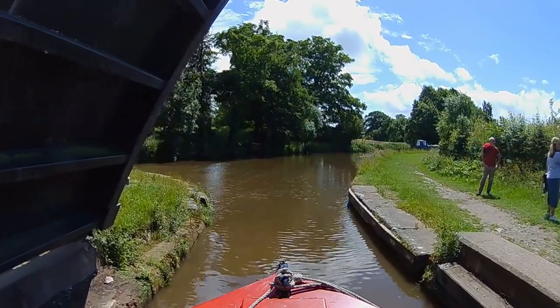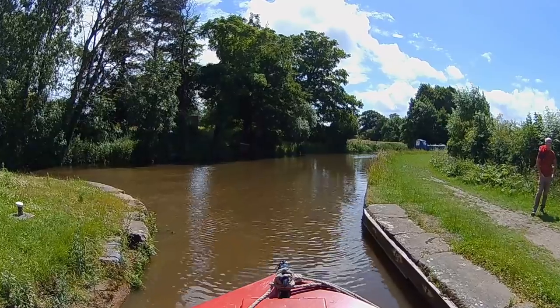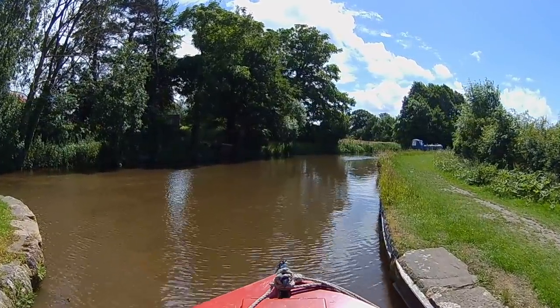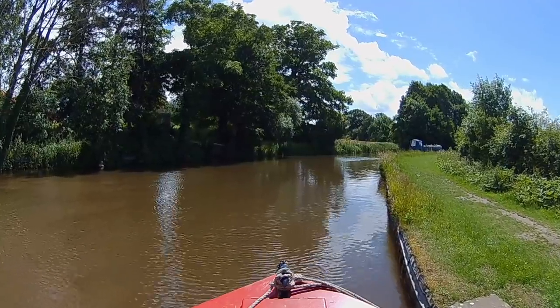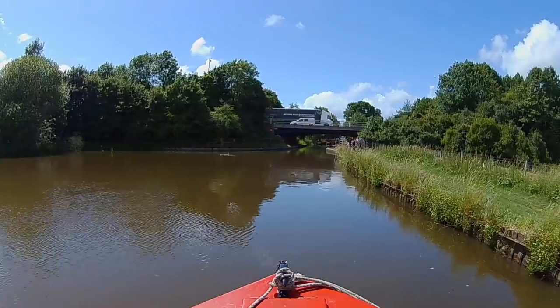The original Whitchurch arm, to the left of the screen here, used to run three quarters of a mile, that's about 1200 metres, into the town centre. Most of it was filled in. Now only 300 metres are navigable.